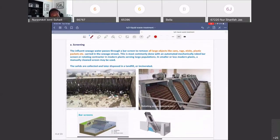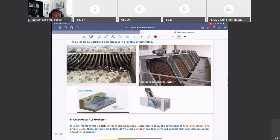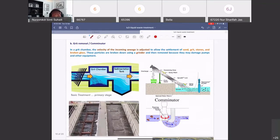And how the pre-treatment is conducted: there is a bar screen. Before the wastewater enters the treatment plant, a screen is installed in order to screen all those solid materials. You can see from the picture here, there are solid particles that are screened, that are prevented from entering the plant. And this is the type of screen. So the pre-treatment is also called the screening process.